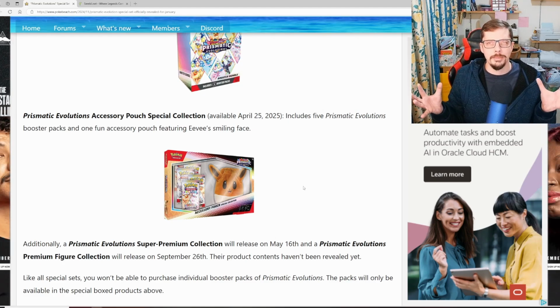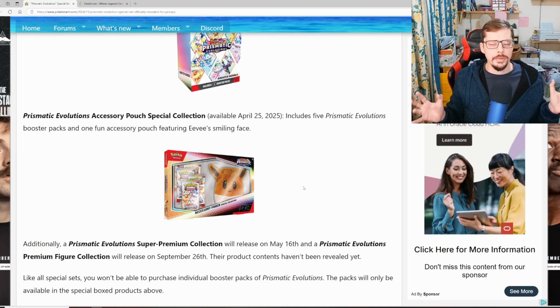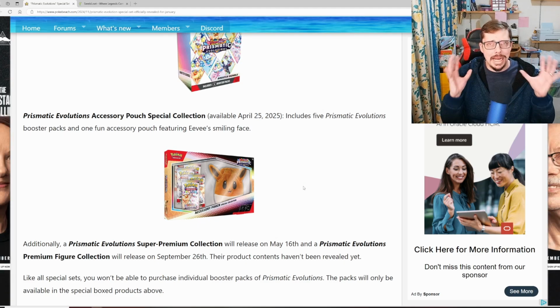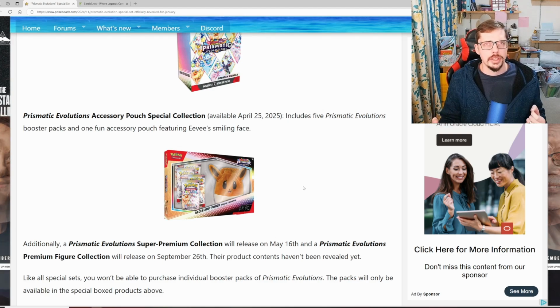It's not coming out within a month and then nothing, and then everyone's waiting for a reprint or restock, however you want to say it. It's being printed throughout the year. But the premium figure collection, depending on what figures it has in it, if it has all of them, could be a massive collection box and an amazing product. Could be one of those boxes that's actually better sealed, like the Charizard Super Premium Collection box. So there you have it.